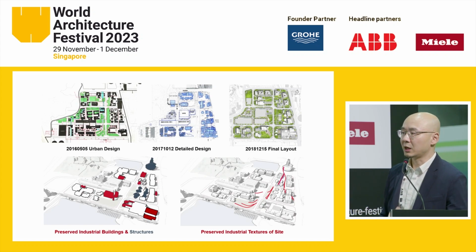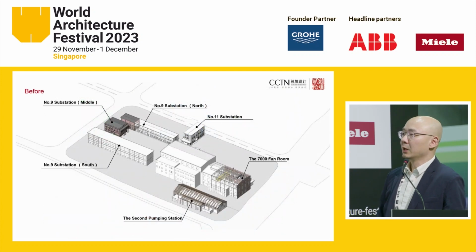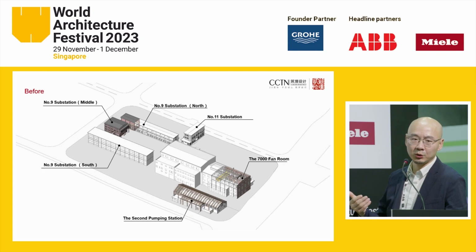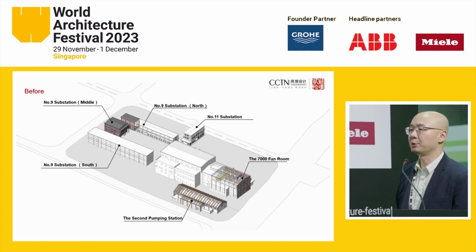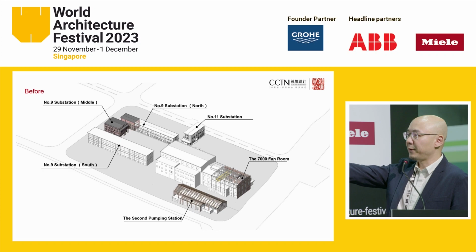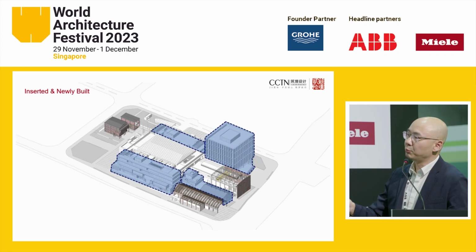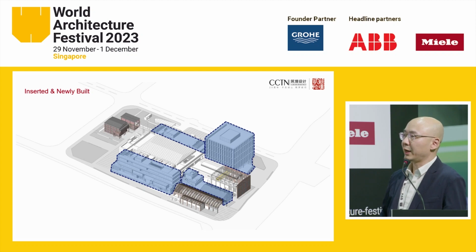So all of these are the pressure and for us. And so we can show one project, the Chang'an Mall Commercial Center. And you can find at the bottom is the second pumping station. And this is one of the oldest buildings right now, still preserved in the campus. And also the fan room and the substation. And the blue one is the new building we add up.